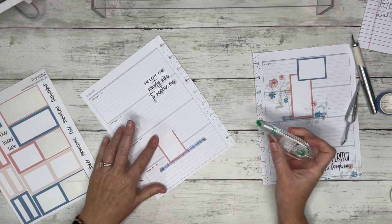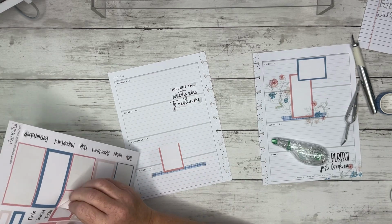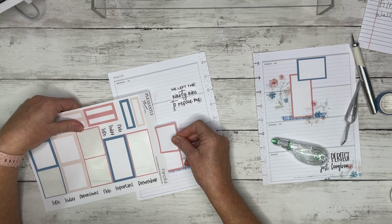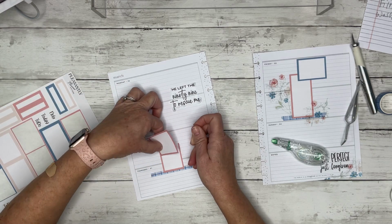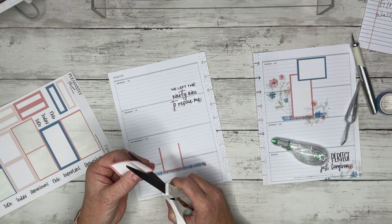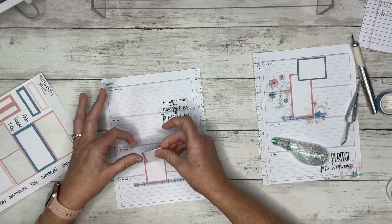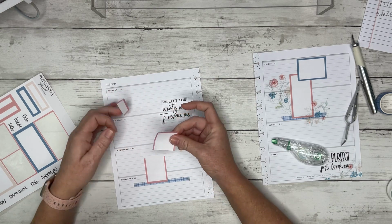So we'll put that there. And then I'll take this box, kind of want to make it the same height. So we'll cut to right about here. And then put it together. Oh, I cut on the wrong end, you guys.